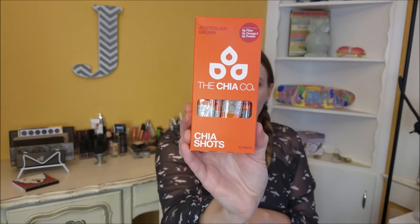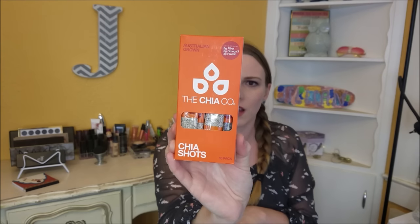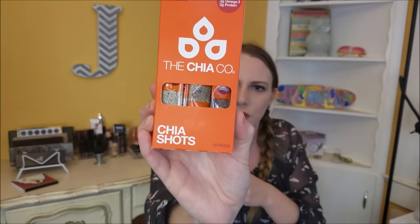And then I got this box from the Chia Co. Chia Shots 10-pack. So you're supposed to eat 2 shots every day, mixed into yogurt, salad, soups, and smoothies. And there's black and white seeds, and it says there's no difference between the two. So that will be nice to start adding into my smoothies. I'm officially going to try to eat healthy. We'll see how long that lasts.